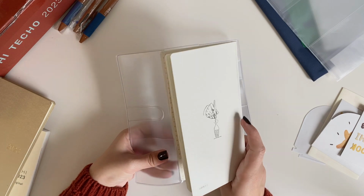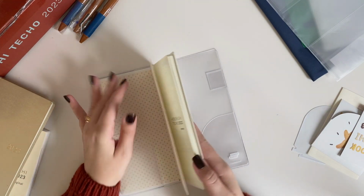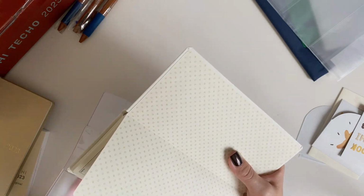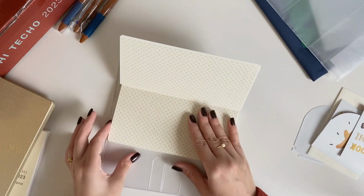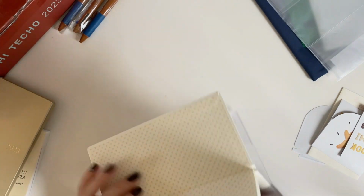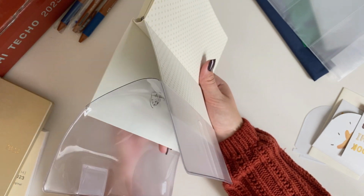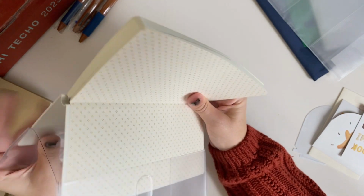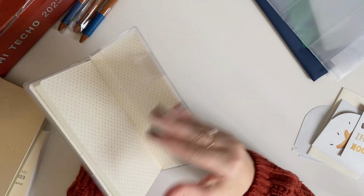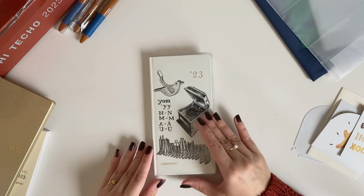Let's go ahead and fit this cover in here. Yep, sliding right in. This is one of those situations where you're supposed to bend your Hobonichi spine back, and this is why, because they have such good binding. Okay, everybody calm down. It's fine. We're just bending the most beautiful planner back in on itself. Okay, here we go. There we go. Got it to perfectly fit. Oh, that looks so nice. I'm very happy with that.